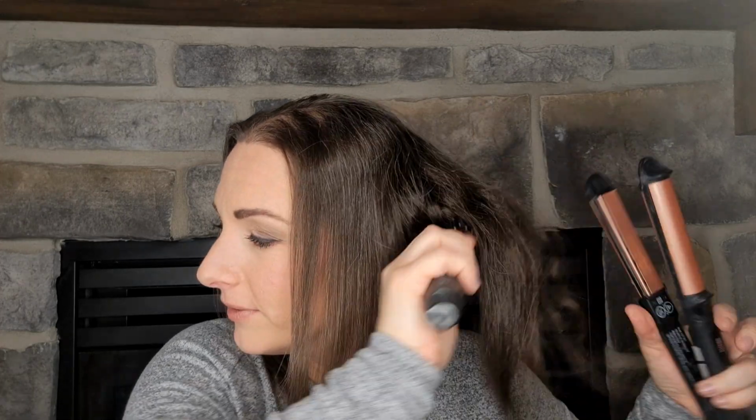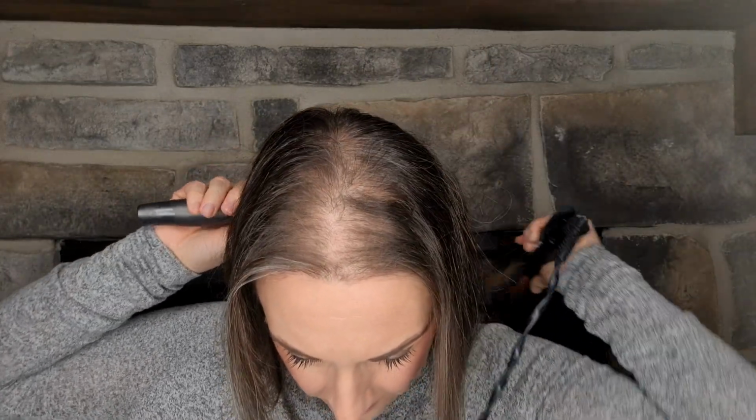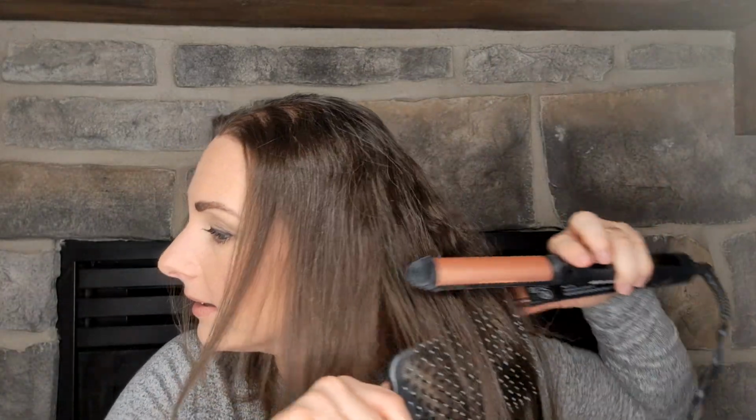So I'm not going to do the best job right now flat ironing my bio hair. I would obviously perfect it if I was leaving the house. But because I'm really just going to be going downstairs to have dinner with my family in a minute, I'm not too concerned about a perfect match, but I do want to show you how I would do this if I were getting ready to go out. All right, we're almost there.